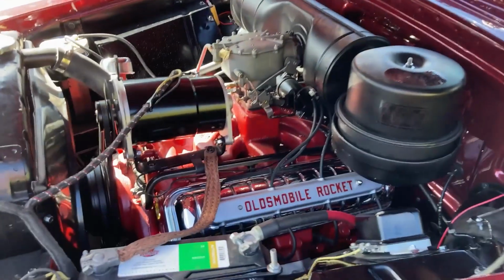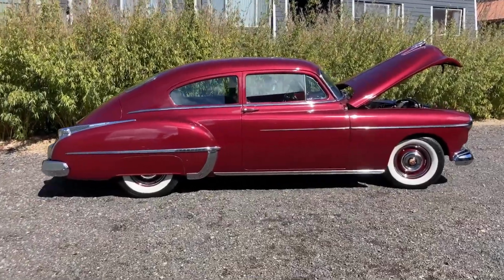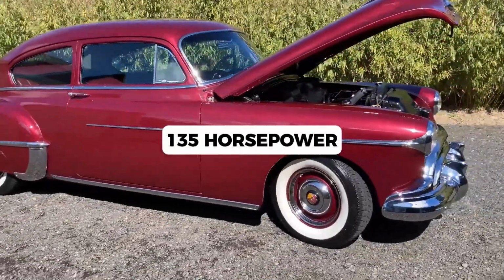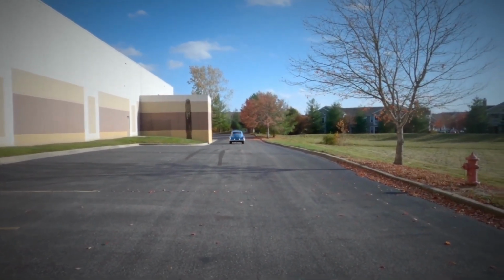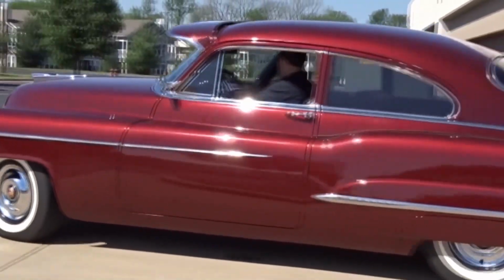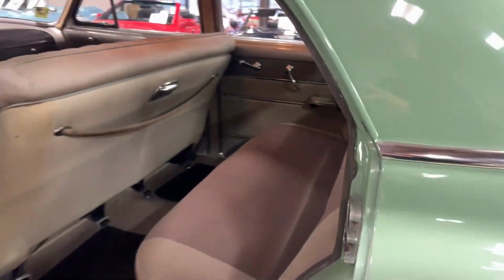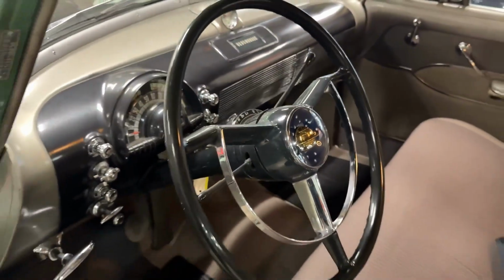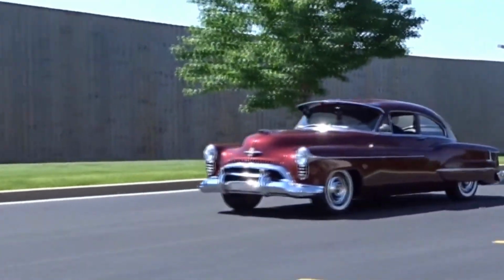Under the hood sat the 303 cubic inch Rocket V8, one of the earliest overhead valve designs, delivering 135 horsepower. A huge deal when most rivals ran flathead sixes. That might not sound monstrous today, but back then, it meant real speed. Add in Oldsmobile's smooth Hydra-Matic transmission and a relatively light body, and you had a factory-built street brawler that could do 0 to 60 miles per hour in about 12 seconds.